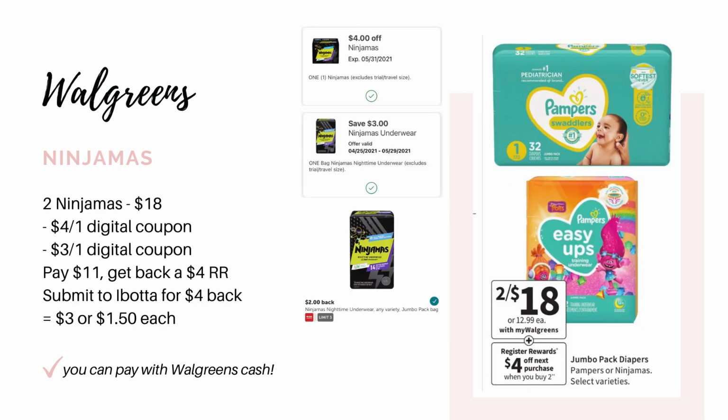Now this is going to be a really good deal on the Ninjamas. So they're gonna be on sale 2 for $18, buy two, get back a $4 register reward. And we still have that Ibotta rebate for $2 back on each pack.